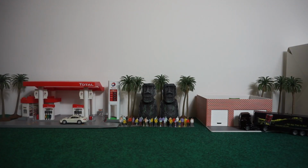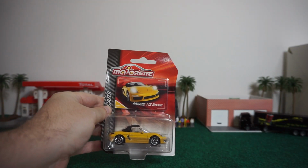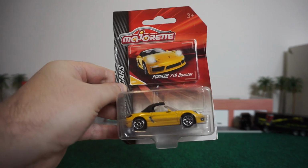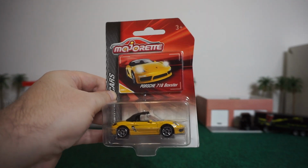For our next Majorette piece, this was a beauty. This is the Porsche 718 Boxster, and you can see it's a convertible, and the top actually goes up and down. I thought that was pretty cool. It doesn't actually fold. It looks like it just detaches. But I thought that was cool enough.